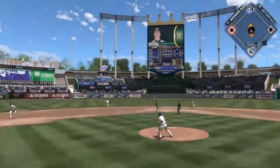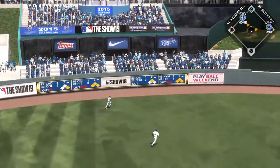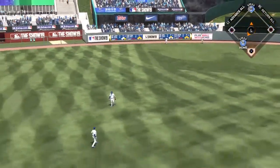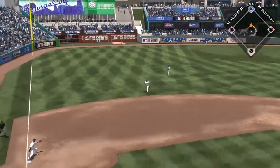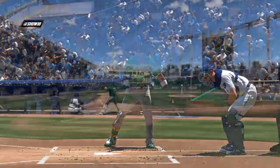Now a ball lined toward the gap in left center. And this is going to find the gap as it heads for the waterfall and extra bases. Now a long throw home. And they're going to take a 1-0 lead as the run comes across to score.